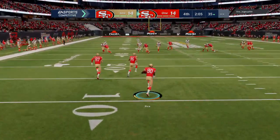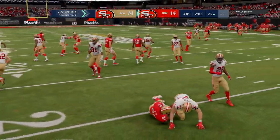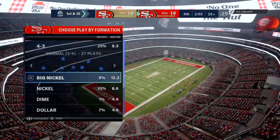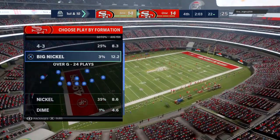That'll be taken about a yard deep. And he's up past the 20 to the 22-yard line. Take over 1st and 10 at their own 22-yard line.